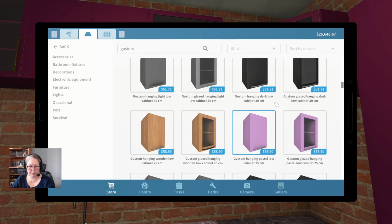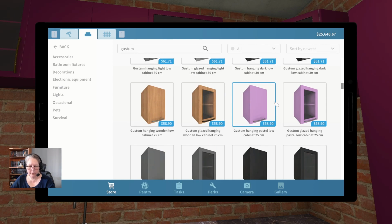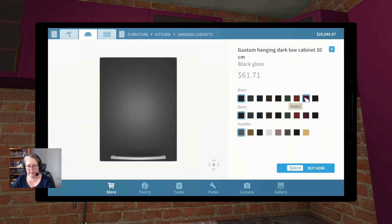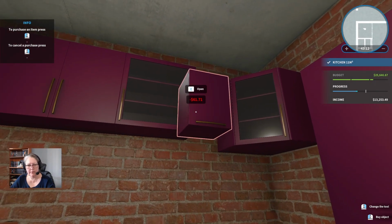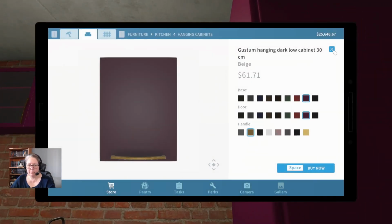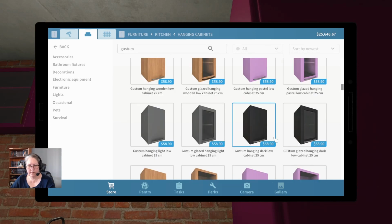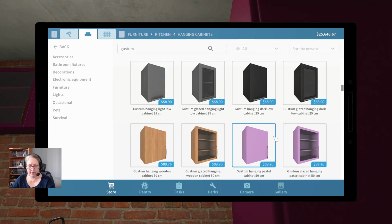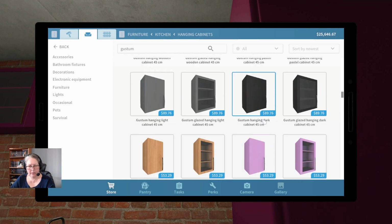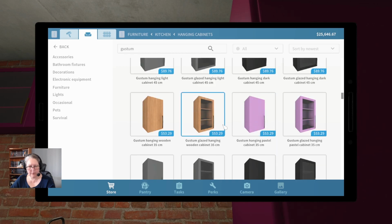Does not look like. Oh wait, these look more promising. That's a 30 centimeter. Let's see if this will fit that gap, because the last one was a 40 centimeter cupboard. Let's see, and it's not the same size. So the 30 was right, but I need the height. Ah, here we go. It's 45. That's 35.